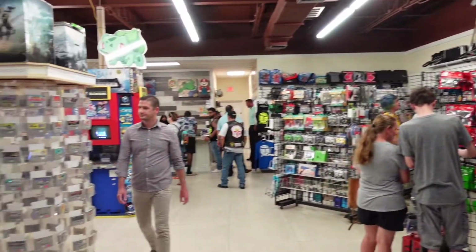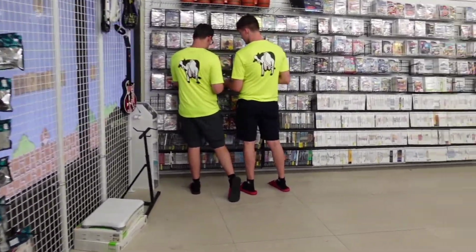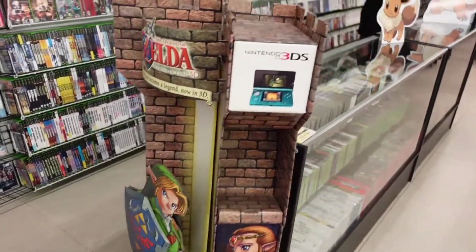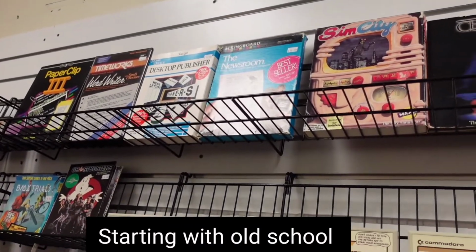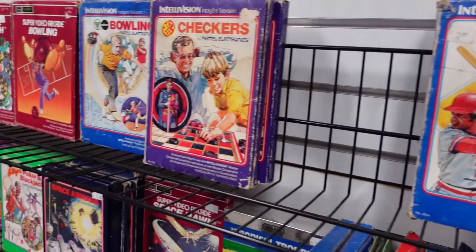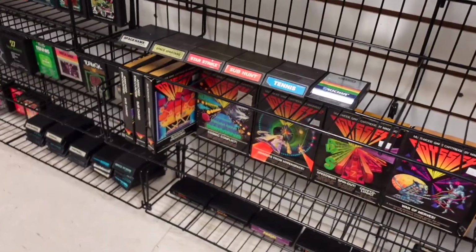This store is huge compared to his last store. So when you walk in and go off to the left, this is where you're going to find all of the GameCube and Nintendo games that you can think of over here. We have retro computer games and some old school Commodore games. Quite a library of Intellivision games if you still have an Intellivision. If not, he has them here too. Odyssey games down here.